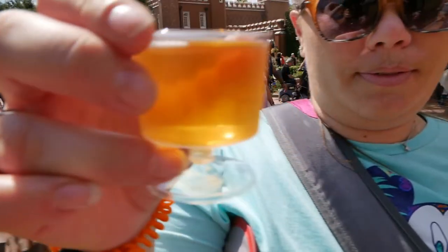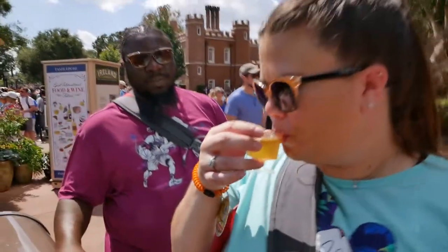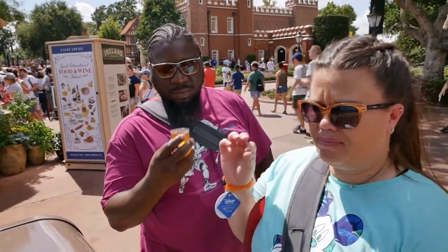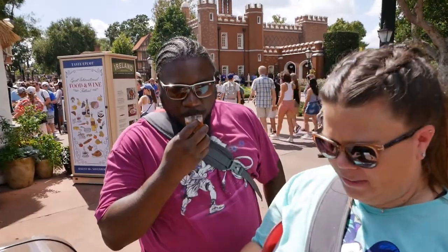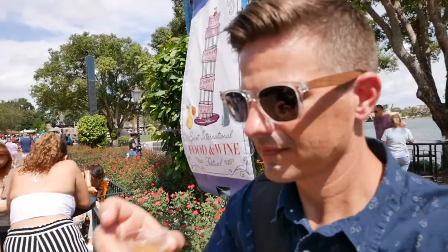$10. Honey wine. Must be really good. Ooh. Sweet. Yes. So sweet. It warms you all throughout. Tastes like honey, nuts. It's got a little kick to it.